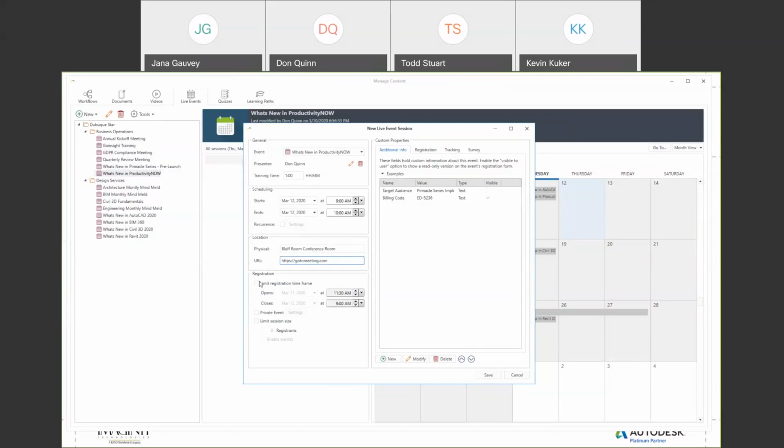Down below are some other registration options that you can use. If you want to limit the registration over a certain period of time, you can just toggle this option on and specify when it's going to be open for enrollment and when the enrollment closes. Basically, every session that you create is open enrollment to everyone within your organization. Everyone can open it and enroll into it, but you can limit the time frame for which they can do that right here.